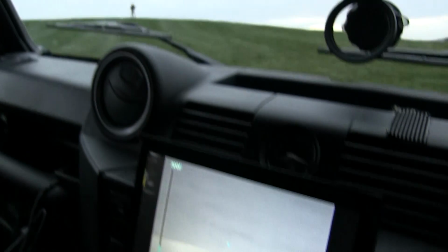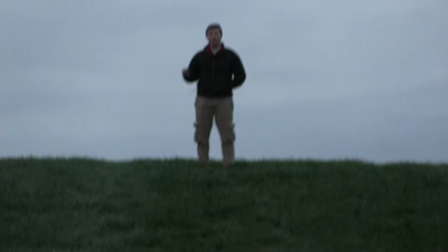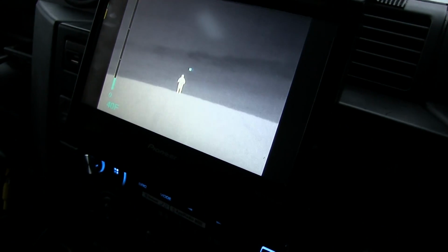Okay, so I'm standing about 100 yards away from our Defender. I've got the grey remote here in my hand and I'm controlling the thermal, but we've also got the dash mount, which our cameraman Paul has so kindly got focused on me, so the occupants inside the vehicle can also see myself on the thermal.